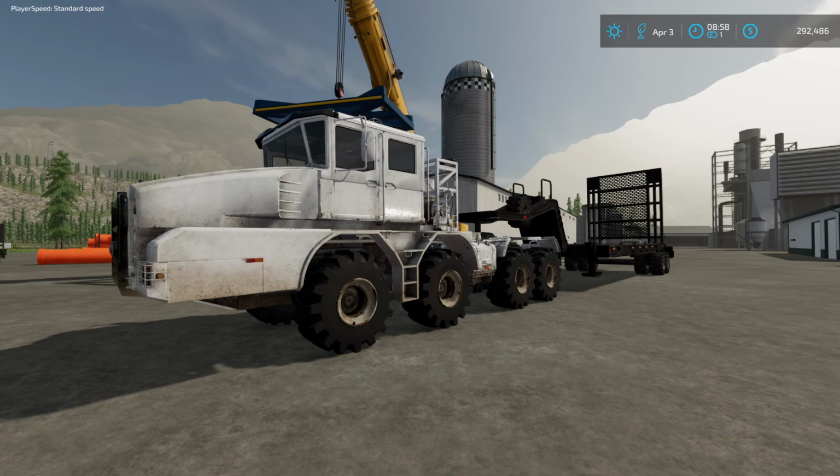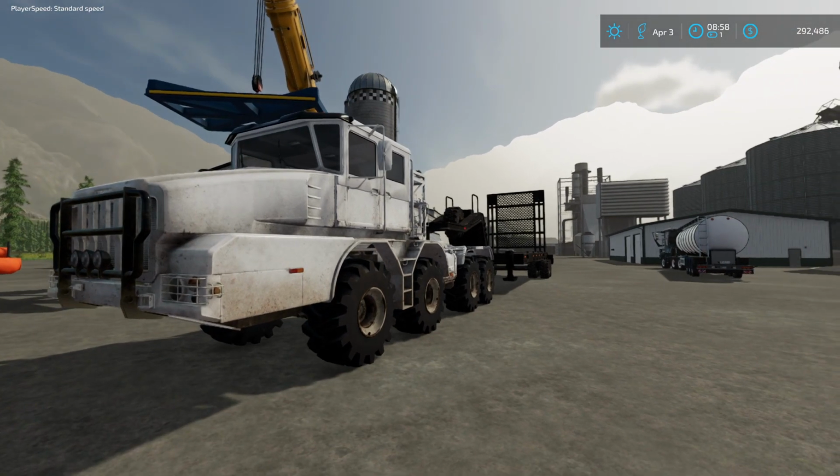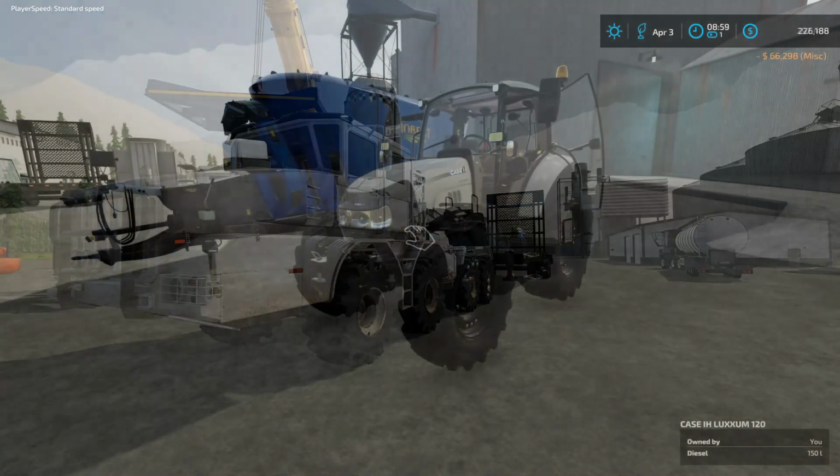But I love the trailer. The truck is great. It feels heavy and feels like it can get through anything. I will be able to tell you a lot more, but I just bought this, so I don't really know much about this mod besides that it can be found on My Game Steam or King's Mods.